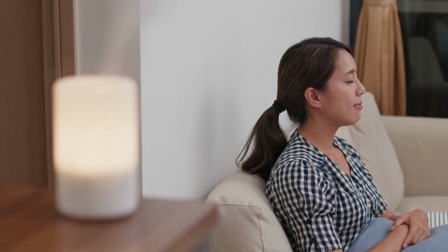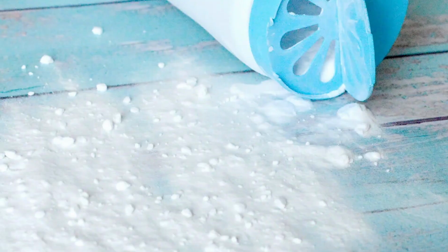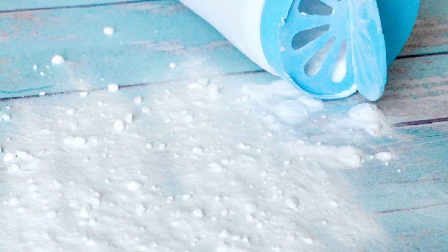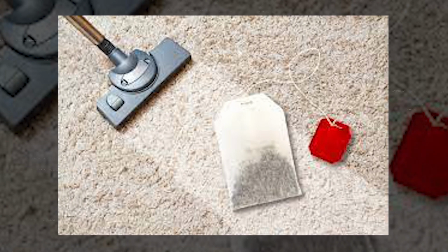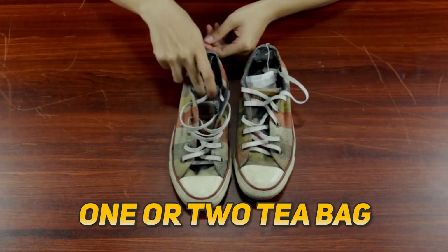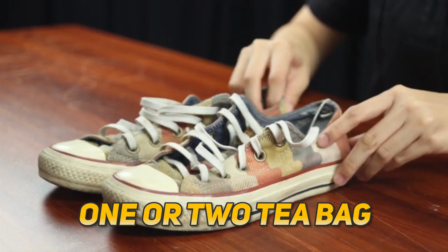You can say goodbye to expensive room fresheners, as you can store a couple of tea bags in your room or at the entrance of your house to make it smell fresh. One more advantage is that you can use tea bags as carpet deodorizers too. Sprinkle tea from the tea bags on your rugs and carpets to ward off the smell. You can slip 1 or 2 tea bags into your shoes to get rid of the smell.